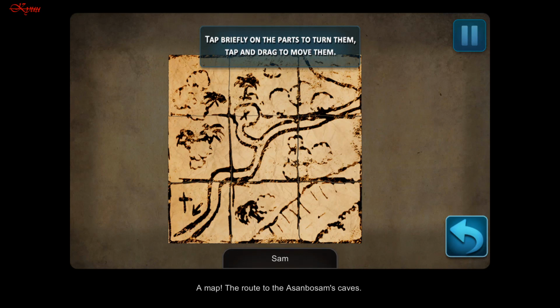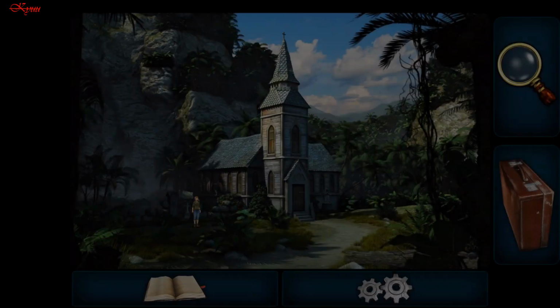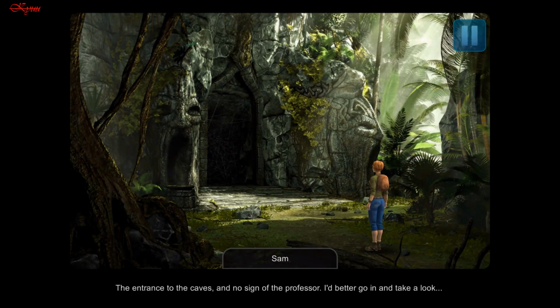A map. The route to the Asimbosum's caves. The Asimbosum's caves must be near here. Hopefully the professor's doing all right. The entrance to the caves, and no sign of the professor. I'd better go in and take a look.